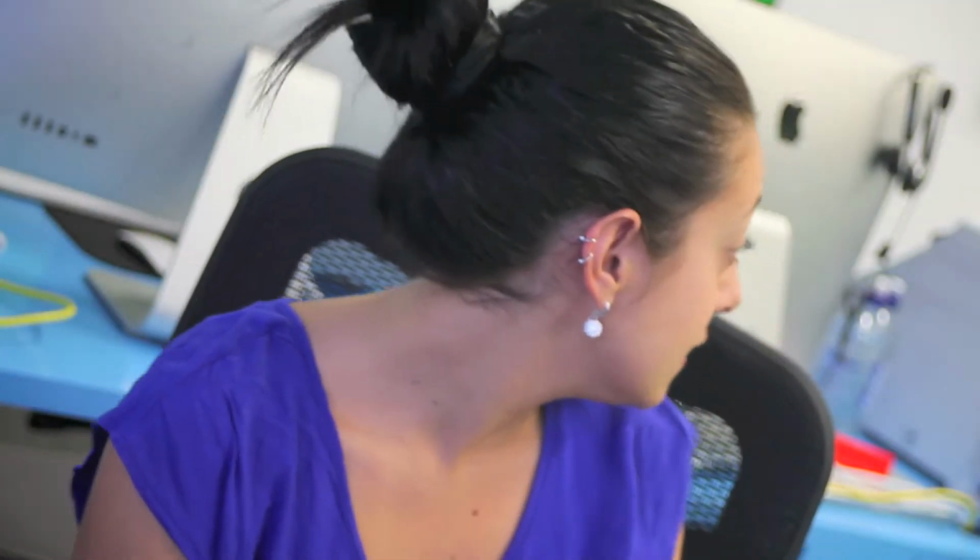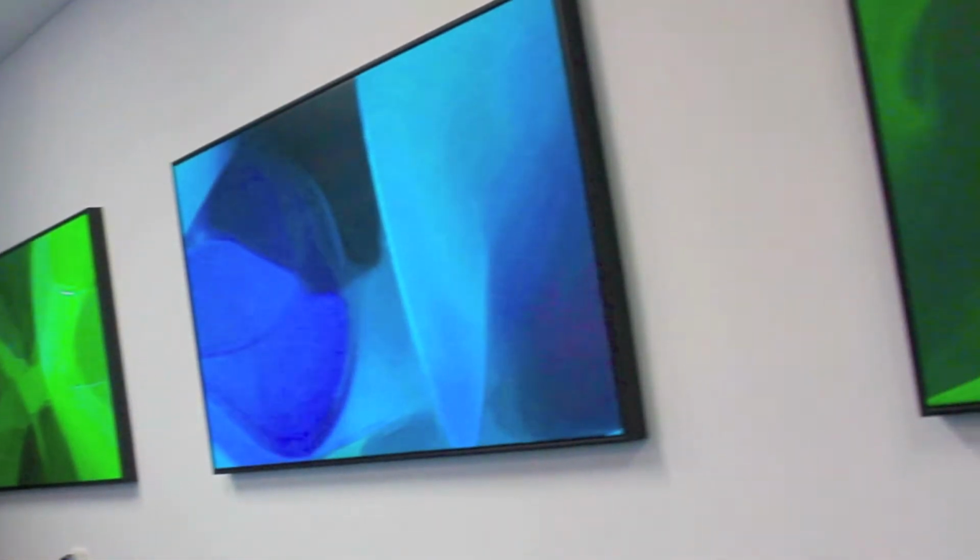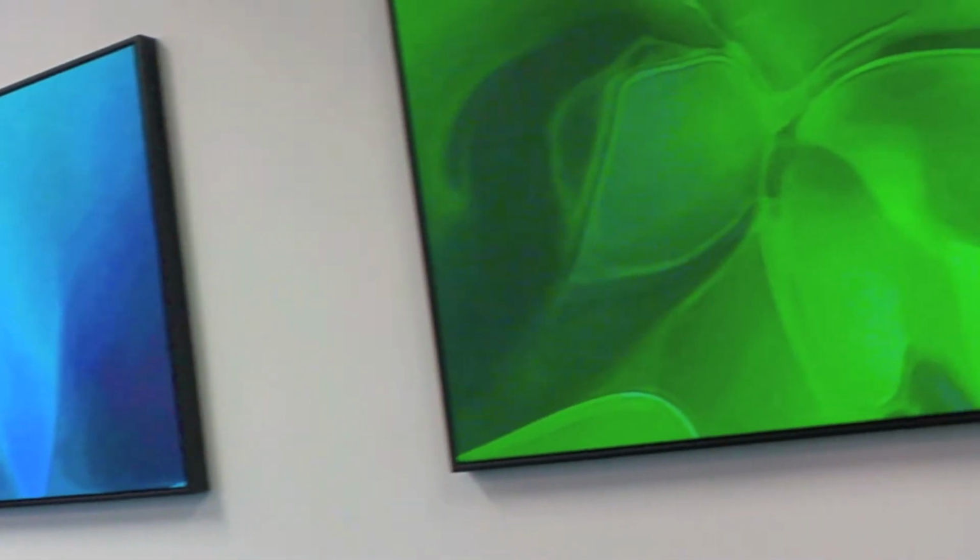Well, we've seen these three pieces of artwork being put into our room today. Before it was a canvas. Now we've got three colourful canvases. Very satisfying to complete another job.